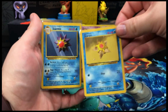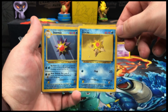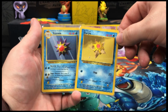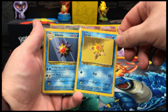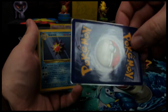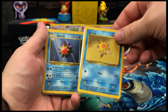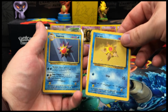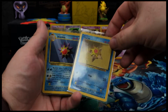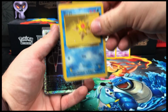Fun story between Staryu and Starmie. If you have watched several of my older videos, I had mentioned that Staryu and Starmie were my first 2 cards ever. Well, these are them. These are my first cards ever. They are heavily played, they are beat up, they are gross. I don't care. These are my first cards ever. I am encapsulating them so that they are always a memory of mine.